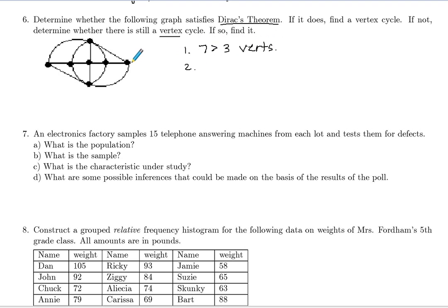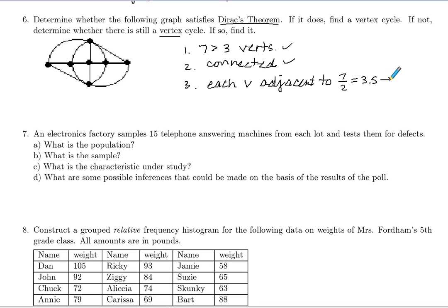Secondly, is it connected? And it's all one connected piece. So it's connected. So both of those check out. And then the third condition is each vertex adjacent to at least half the others? So is each vertex V adjacent or connected to half of the others. So that would be 7 halves is equal to 3.5, which you're going to round up to 4. So 4 others.